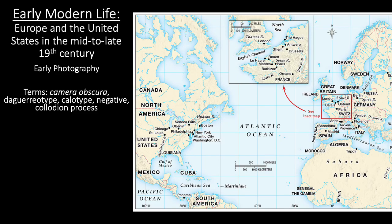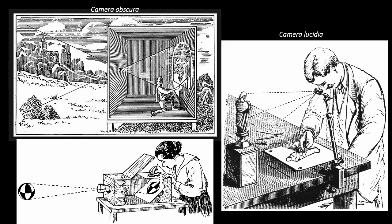The 19th century also saw the development of photography. Now, the word photography was derived from the Greek phos, meaning light, and graphe, meaning drawing or writing. So the word photography literally means drawing or writing with light. Now, the ideas that led to this innovation were not necessarily new.